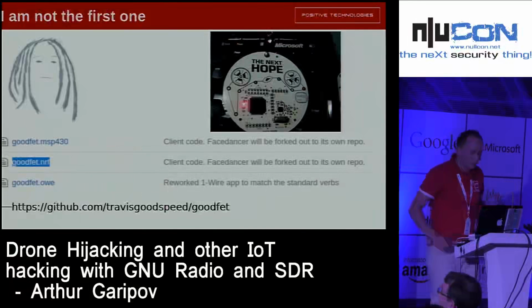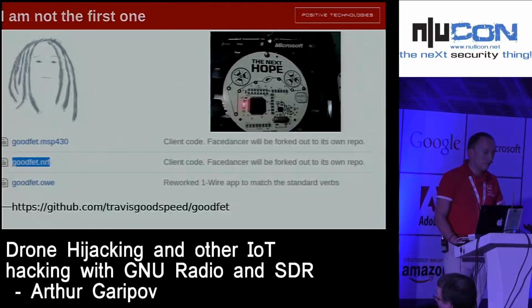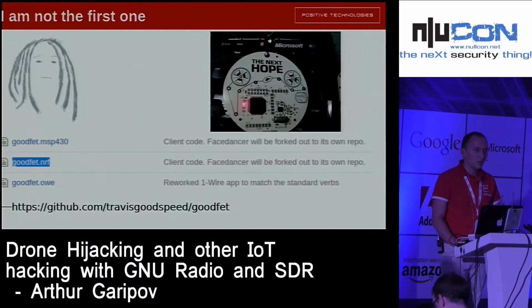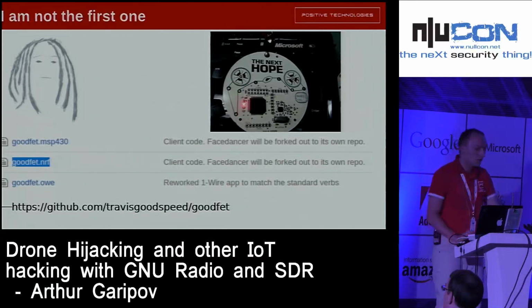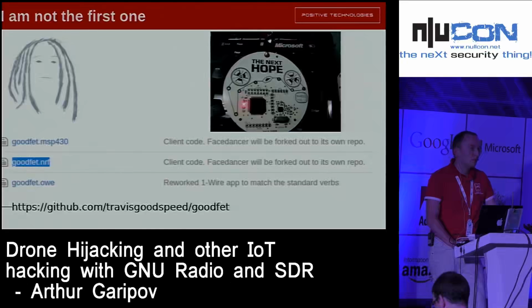But I'm not the first one who guessed about this trick with the 2-byte address and preamble. Travis Goodspeed is a very cool researcher who made this research much earlier. Unfortunately, I found his research only about half a year ago, only when I bought a Facedancer. I found this source code, goodfet.nrf. Travis made his own solution, his own API to work with these chipsets through the SPI interface. He even made his own board for hacking these devices. He did very good work.